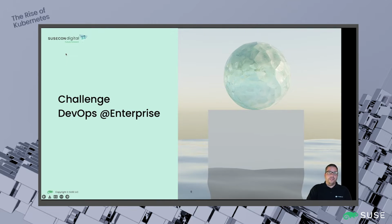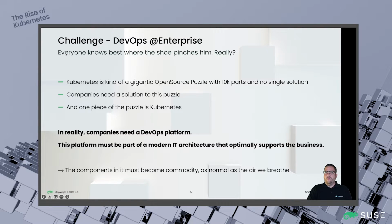That's where we come to our challenge, DevOps at enterprise. Everyone knows best where the shoe pinches. Kubernetes is a gigantic open source puzzle with 10k pieces and no single solution. Companies need a solution to this puzzle, and one piece of the puzzle is Kubernetes. In reality, companies need a DevOps platform, and this platform must be part of a modern IT architecture that optimally supports the business. The components in it must become a commodity, as normal as the air we breathe.